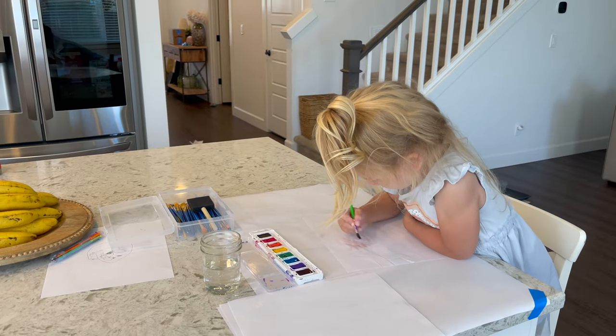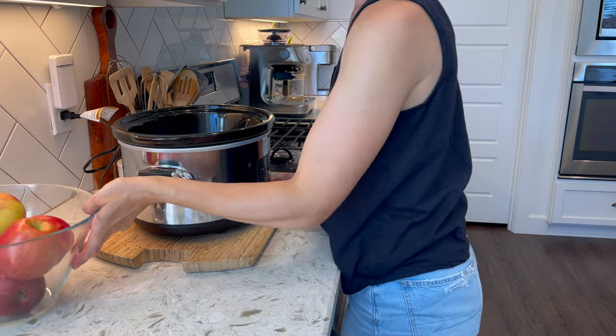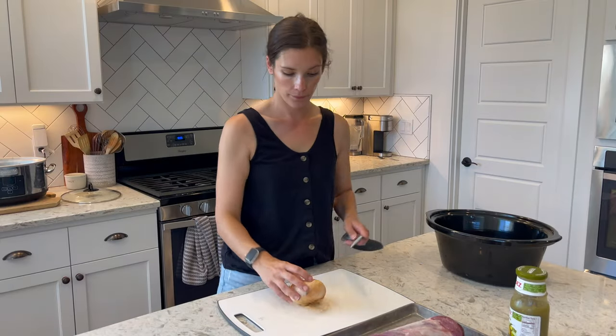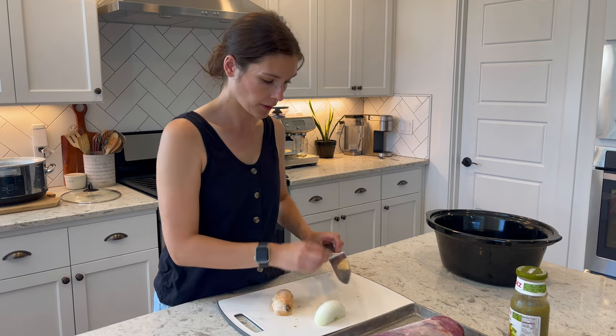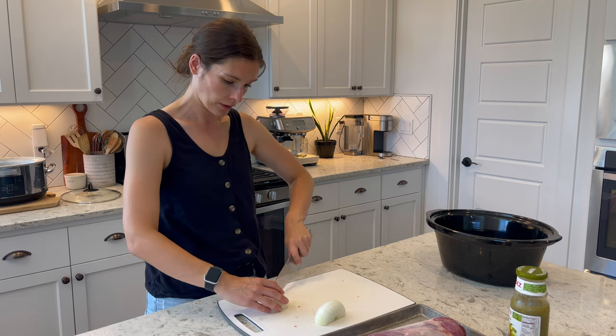Okay, well, I got Miss Alice set up to do some watercolor by the time we got downstairs, and I'm going to get dinner going. We are going to do a salsa verde pulled pork. I think I might have done this one before in a previous video, but I don't remember. But it was what we were having for dinner, and I figure I'd share, especially if you're new here. And if you are, hey, what's up?